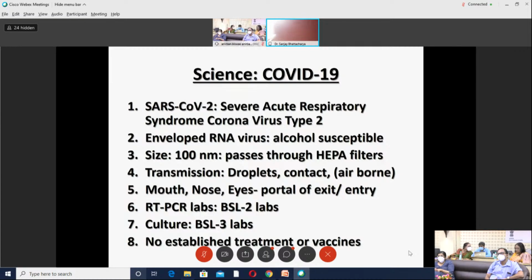The size of these viral particles is about 100 nanometers. If you look at a HEPA filter, the pore size is about 0.3 microns, so that's about 300 nanometers. So a coronavirus particle is much smaller than the HEPA filter pore. If somebody is thinking that we can actually filter the virus with the HEPA filter, that's not really the case. It will pass through the filter. But there are other mechanisms through which the virus is controlled in a laboratory or clinical environment.